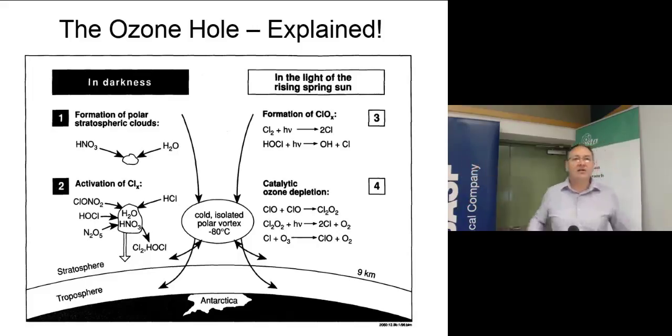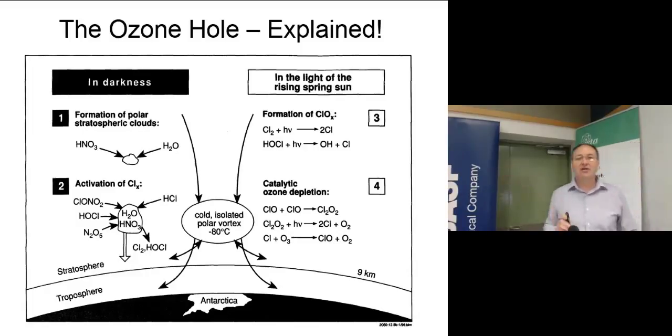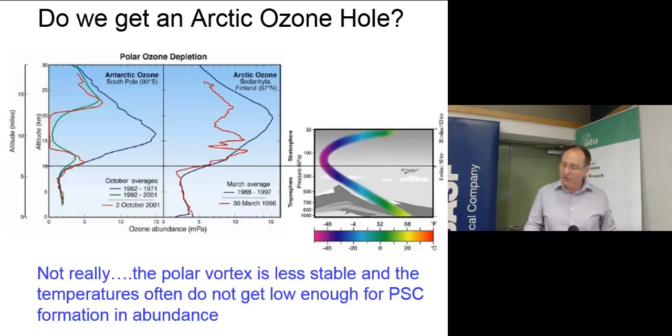Now it's still dark, right? So the concentration of these things builds up. When you get to the spring over Antarctica, which starts in September, you then start to get a very rapid production of chlorine atoms and a very rapid destruction of ozone through the ClO cycle. And that's the ozone hole chemistry. This peaks in October, when we have the largest amount of depletion. Eventually the temperatures start to rise, the polar stratospheric clouds disappear, the vortex breaks down, and it all dissipates. And so it's only really for a few months of the year that this is going on, and things return to normal.